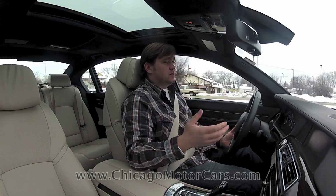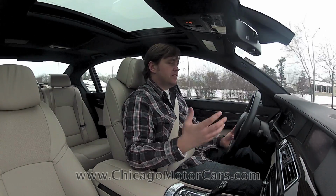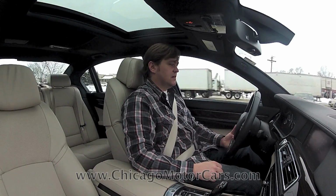In a nutshell, this is one of those cars that when you're behind the wheel of it, yes, it looks awesome when you're outside of it, but it actually makes you feel special. You know you're driving something special when you drive a 750Li.